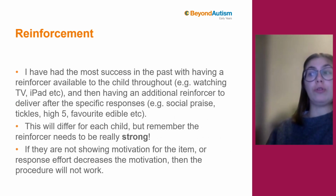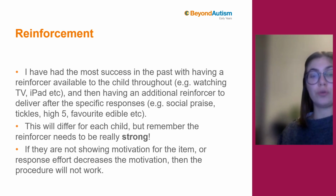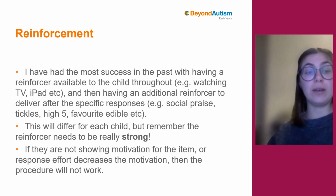Reinforcement. During sessions, I've had the most success with having a reinforcement available so the child can hold it throughout, kind of like a distraction. For example, watching the TV or maybe playing with their favorite toy, and then having an additional reinforcer while we are trying those specific steps, which can be social praise for some children, or some tickles, a cuddle, or maybe a sweet, or a little bit of their milk. This obviously will differ for every child, but remember, reinforcement needs to be really strong. Usually the highest reinforcers would be preferred toys or edibles or the iPad.